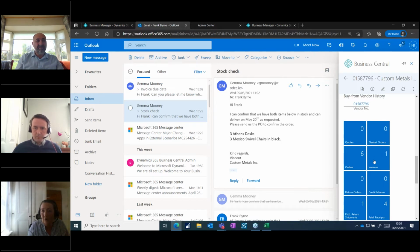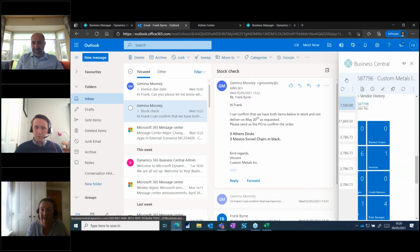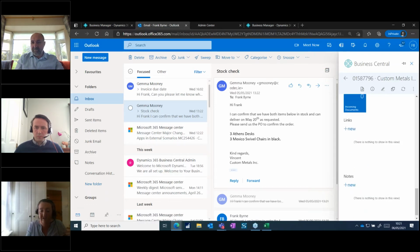drill in and see the current documents that have either been processed in the past or that are currently live with our vendor. So for example, we can see here a list of open purchase orders, and I can actually drill into that list from within Outlook. I'm still within Outlook, and I can see the corresponding orders that are making up the queue that we see on our email page. So we have a lot of powerful information. If there were any notes added to that particular vendor, we'd have all of that visible to us from within Outlook.